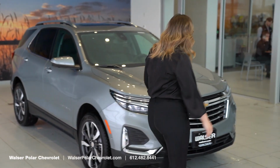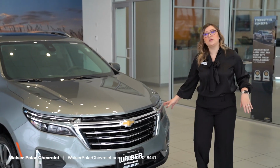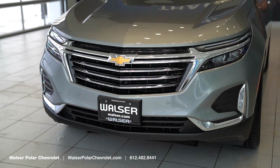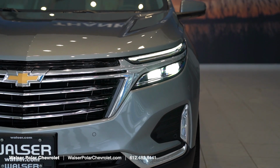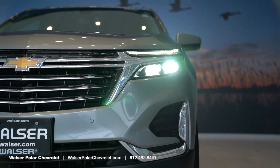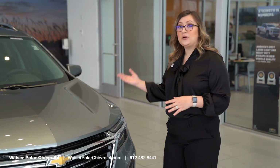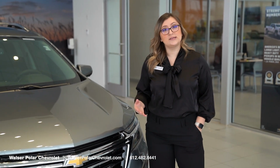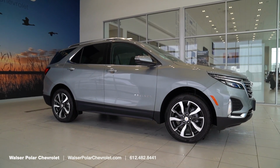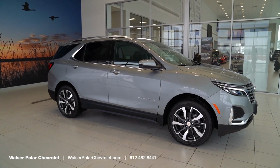So starting in the front here, in the new year, 2023, we refreshed the front end a little bit. You'll probably notice the headlights have a little bit of a different look. You have chrome going all the way to the back of the headlights. That's one thing that we changed. The remainder of the car has stayed pretty similar otherwise, so it should feel like it's at home for you. One thing I wanted to mention about this specific vehicle is it is in our Sterling Gray Metallic, which is a new color for Chevy this year.